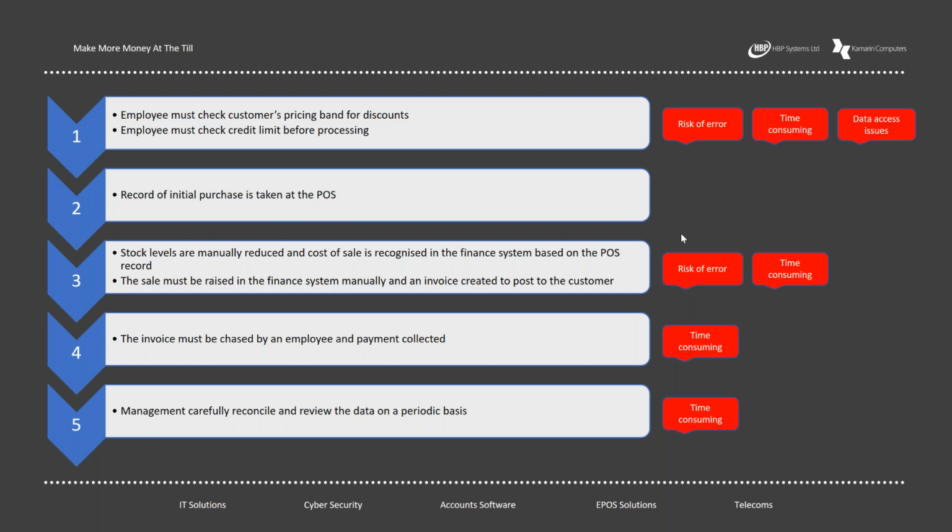And then from an access point of view, does the person on the till even have access to this information? Are they going to have visibility in the accounts package of the credit limit and how much of that credit's been used at this one point in time? We don't know, probably not. So straight away, before we've even put anything through the till, we're already hitting these barriers because information is in two separate systems, as it needs to be, and it's taking time and it's producing a risk of error.